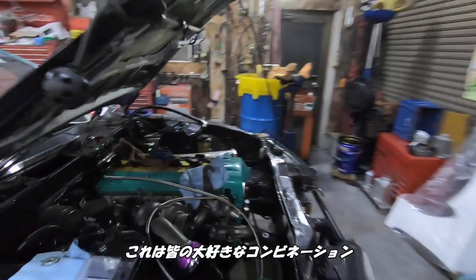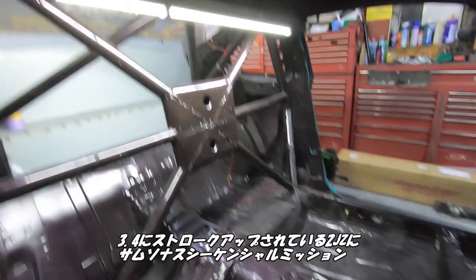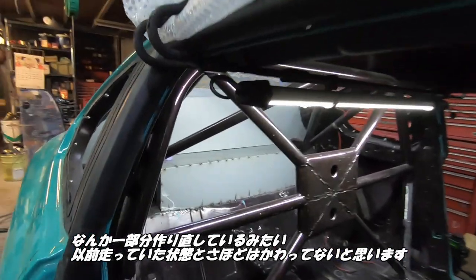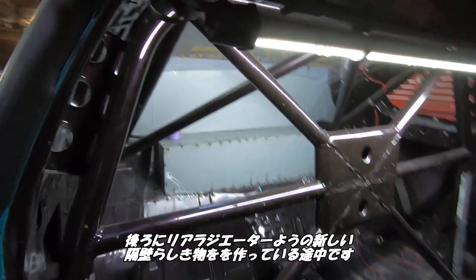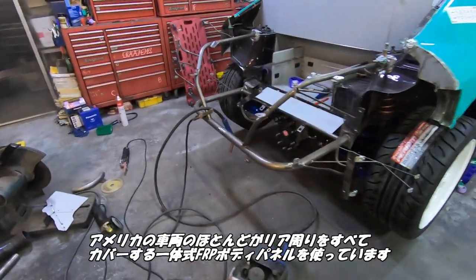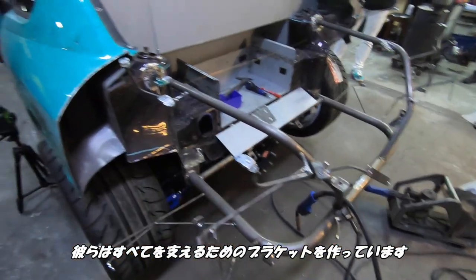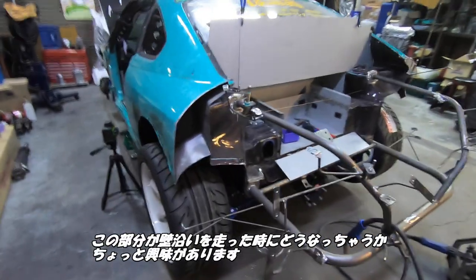Everybody's favorite combo. He has a 2JZ motor stroked to a 3.4 liter, Samsonas sequential tranny, cage. I think they're redoing some of it. But the car is pretty much similar to how it was. I think they're making a new shield for the back, a guard or something for the rear radiator. This is interesting because a lot of the USA guys use the FRP rear body panel that just covers everything, but they actually made metal brackets to hold everything. So let's see how well this will hold up when he does a wall ride in the States.